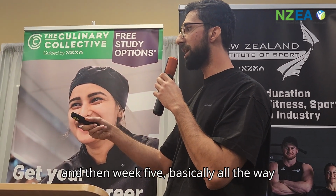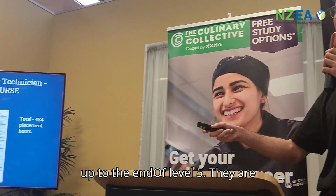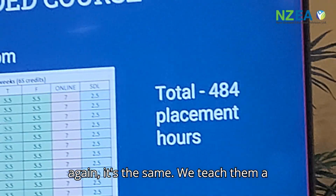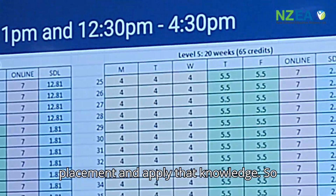And then from week 5, basically all the way up to the end of level 5, they are going to work placement 2 days and staying in class for 3 days. And again, it's the same deal. We teach them a few things in class, they go to work placement and apply that knowledge.